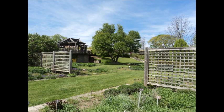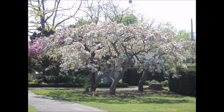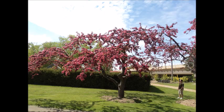You can see the trellis work and the wooden structures and everything in the park. It was very, very beautiful, and I'd read about this park on Wikipedia. You see the gazebo in the center background, and the beautiful spring flower colors on the crabapple trees and everything else. I think there's another row of them right here. I thought it was important to get these views and pictures.